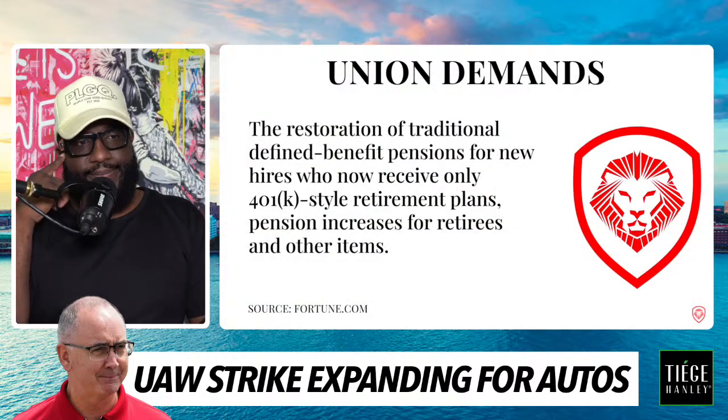So guess what, this is less work, more money, crippling the auto industry itself, hampering competition. Meanwhile, it's a global game. It's not just a game that's happening in the United States of America. Let's continue. The union is asking for exactly that, and on top of that, the restoration of traditional defined benefit pensions for new hires who now receive only 401k style retirement plans, pension increases for retirees, and other items.